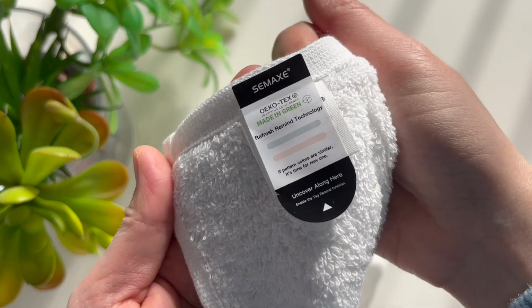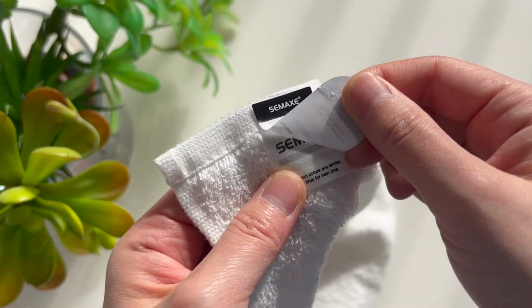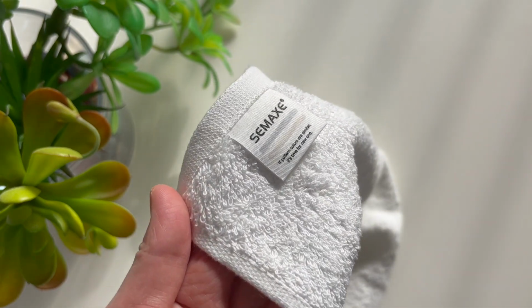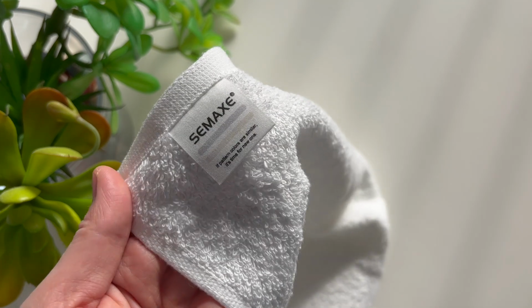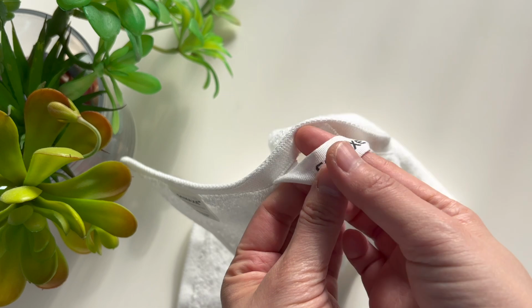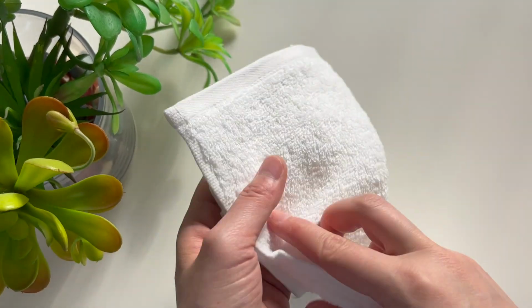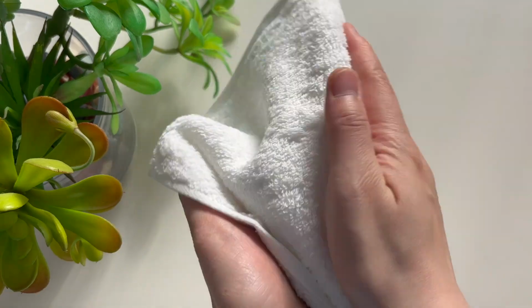Here you see a blue stripe on the tag, and it's used to reflect the towel's current usage status. When the 2 stripes become the same color, it means the towel needs to be replaced. They also have hanging loops to hang and dry quickly. These towels are all 100% high-quality cotton, extremely absorbent, and super fluffy and soft.